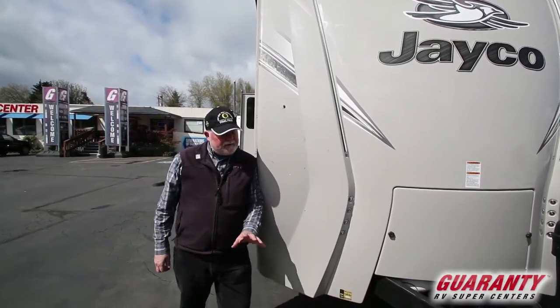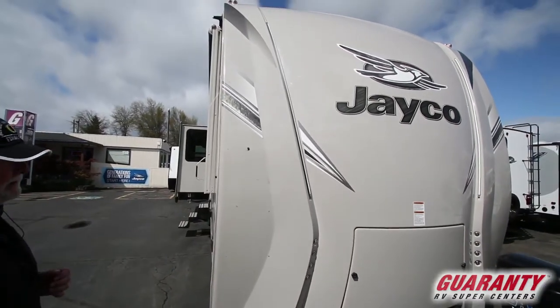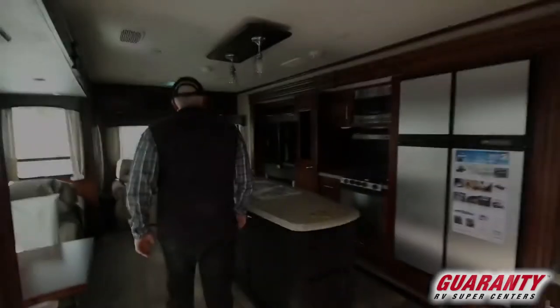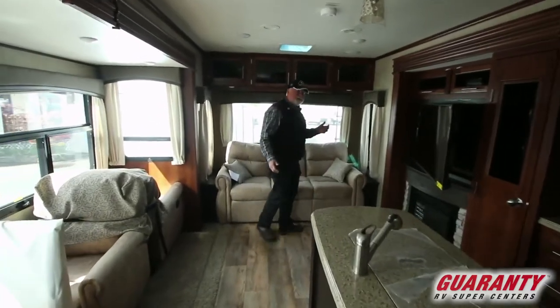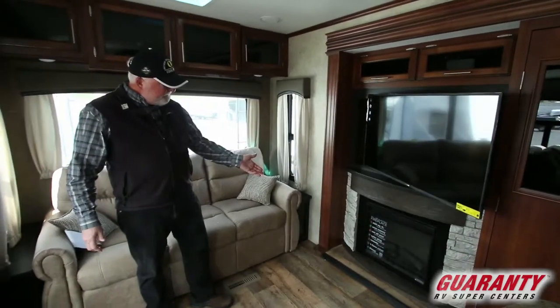Got a great Jayco Eagle trailer to take a look at. This bad boy will go anywhere and you could live in it. Well, when I said live in, I meant live in style. You notice it's got a big screen TV, fireplace.